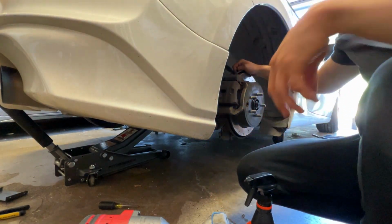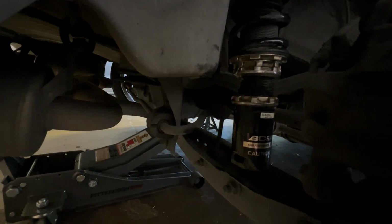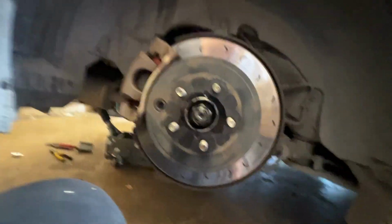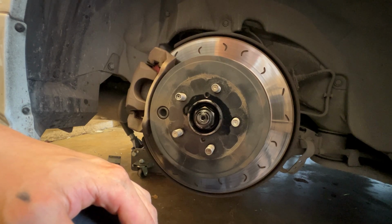There she is. I brought her back to life. You can finally see the BC is back in. It's still shiny though, believe it or not. It looks new. It looks kind of nice. Now you just need to wait for this to dry up, and when we put it in, it's going to be black. So we're almost done.